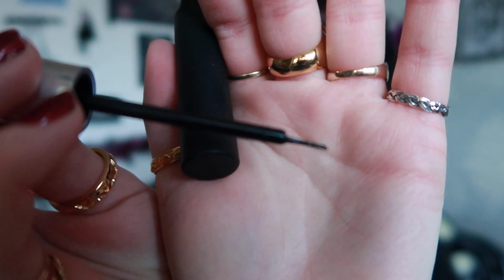Yeah, so it's one of these types of ones. Hopefully you can see that, where it has a little bendable brush. So there is that. Again, I typically go for pen eyeliners because I feel like I have more control over them, but again, eyeliner is always a good idea for a Gothic box. So there is that one.